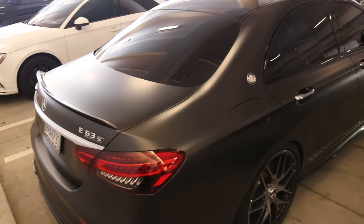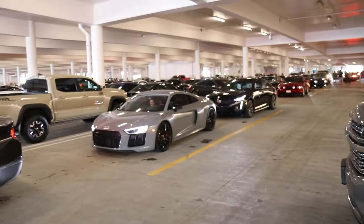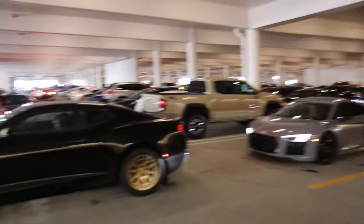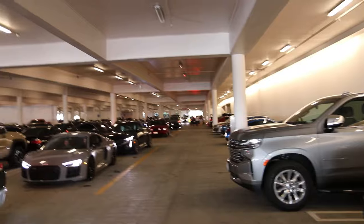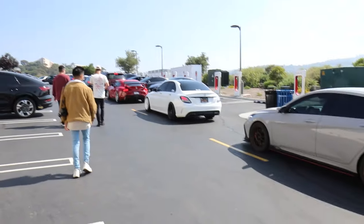And this is what I'm talking about, guys. The rejects. This car got rejected from up above. This is crazy. R8 rejected. You got a dude standing on a car back there. What is going on? Literally, I've been here for like 5 minutes. Nobody's moved at all. We passed this C-Class right here, and I remember it distinctly because of the rims.